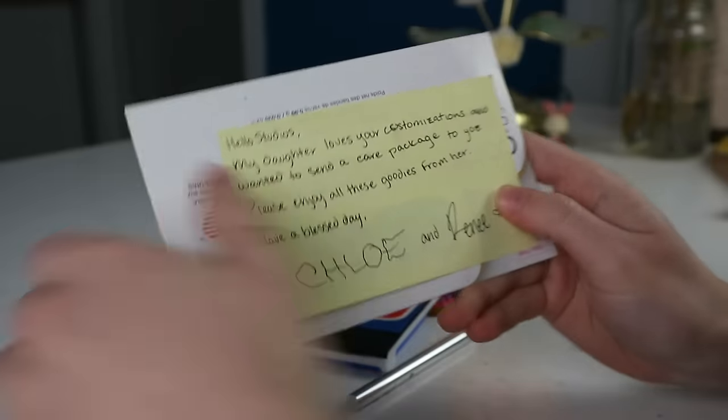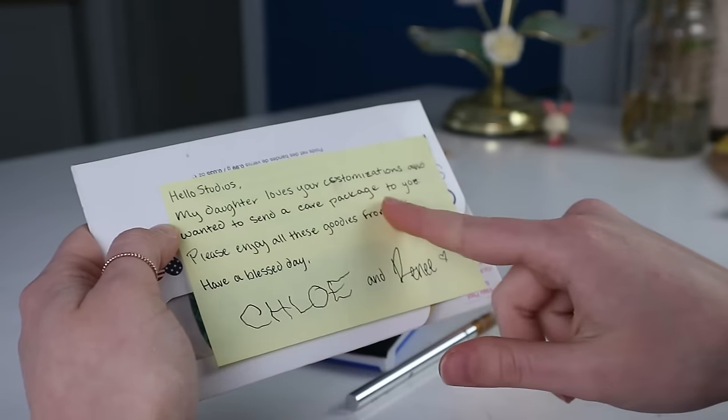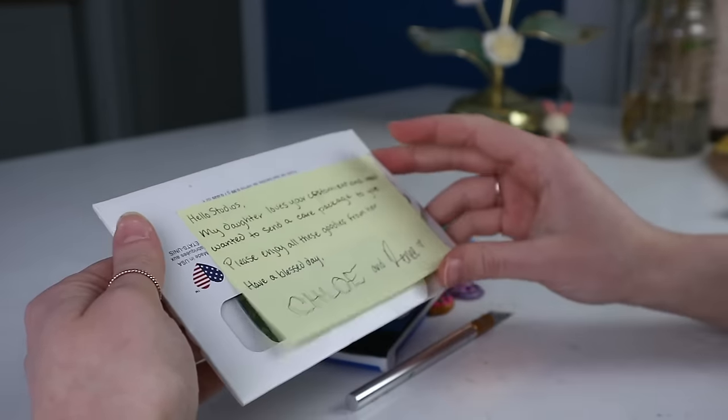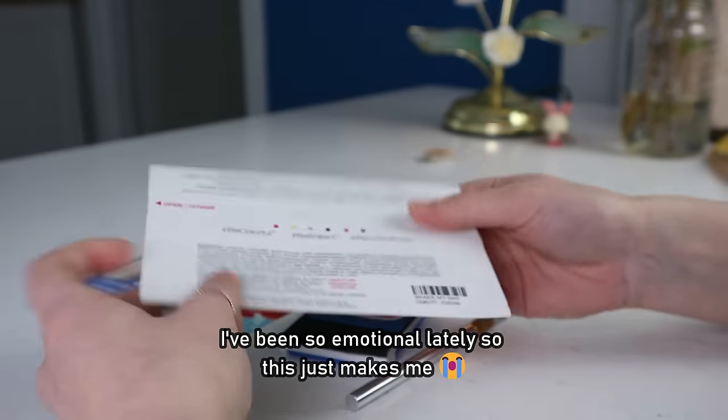Ooh, we got a note. Hello Studios, my daughter loves your customizations and wanted to send a care package to you. Please enjoy all these goodies from her. Have a blessed day. Oh my gosh. Chloe sent me a care package.